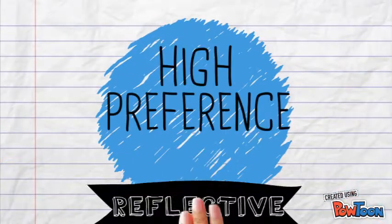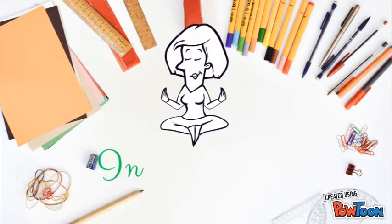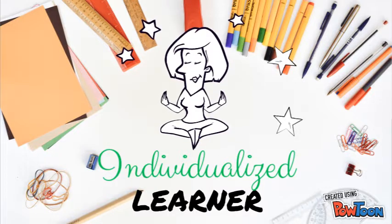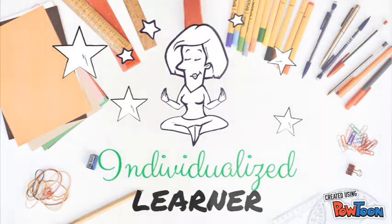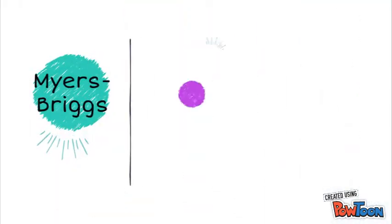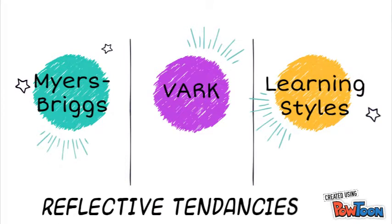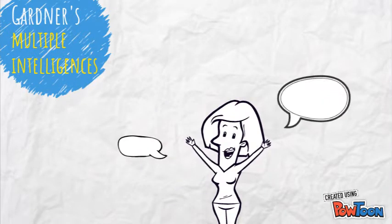My score for reflective, however, shows that I have a very high preference for thinking problems through and evaluating all of my options. I think that this test is more representative of what it is like to be an individualized person and learner. Not only does it allow for flexibility in the main 4 learning styles, but it also ranks them in the way that you learn best. The results in this test were really similar to my results in the Myers-Briggs and the VARK quizzes, emphasizing my reflective tendencies.